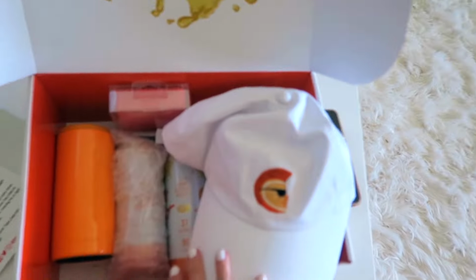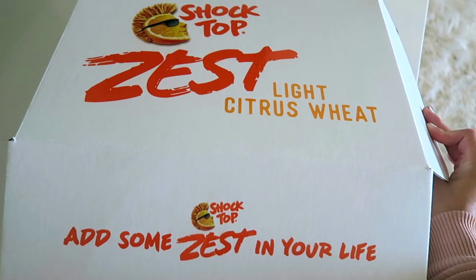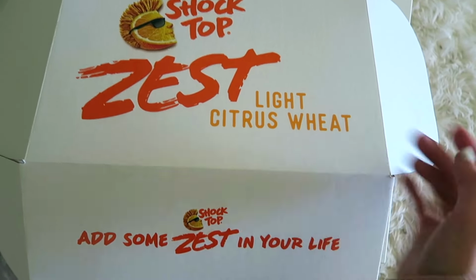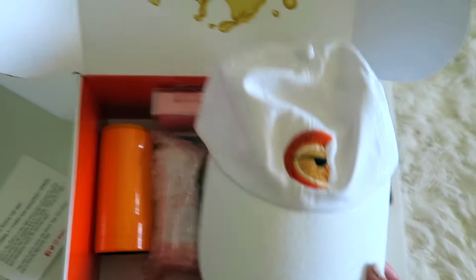Anyway, Shock Top sent me this adorable little package. Look, Shock Top Zest Light Citrus Wheat. So, Shock Top has this new summer drink out called Zest. It is a light citrus wheat, as you can tell. And look at all the fun things. So they sent me this really, really cute hat.